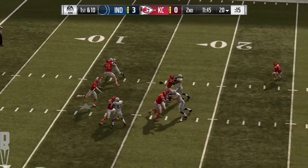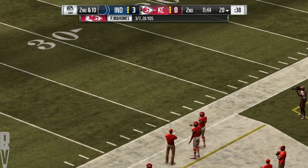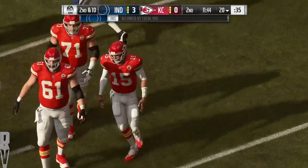To throw, it's Mahomes. His throw's going to be incomplete. Chris Conley, the intended receiver. And that'll bring up second down.